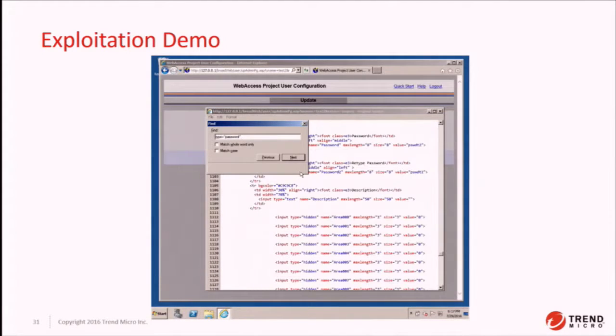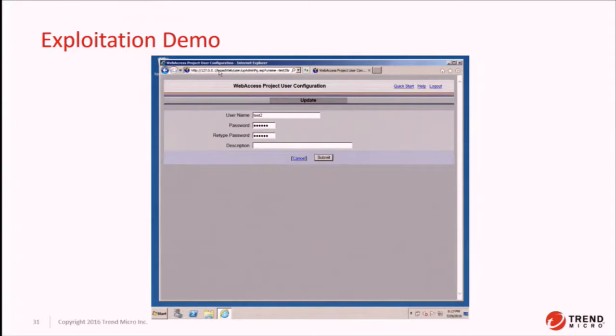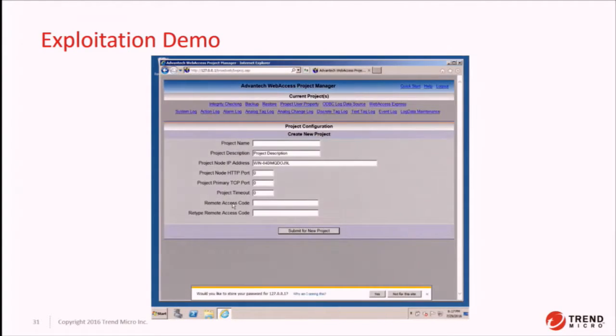And then you can use that password, of course, and log in as anyone else, including, of course, the complete system administrator of all of the solutions. And there you got it, and you're logged in. So that one was sort of fun.